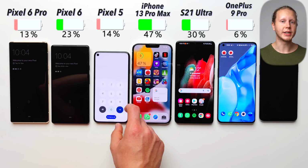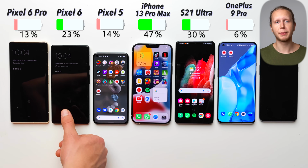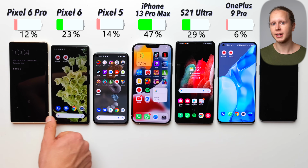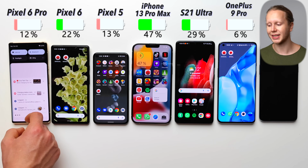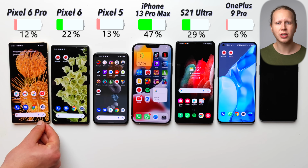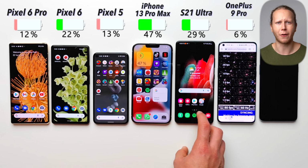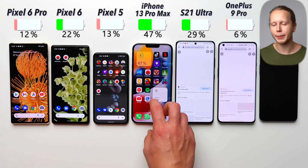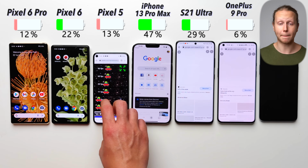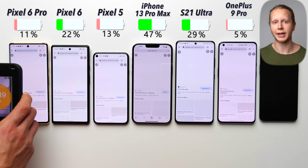Now back to the battery test. They've been in standby for 9 hours now, and the results are shocking. The Samsung did the best, losing only 4%. The iPhone lost 5%. The OnePlus and the Pixel 5 did not do well, losing 7%. But the new Pixels lost a crazy 11%. I don't think I've ever seen that before. That's horrible standby time. Before, the Samsung and the Pixel 6 were tied, but now there's a big gap between them. That is something Google will definitely have to work on with the Tensor 2 chip.